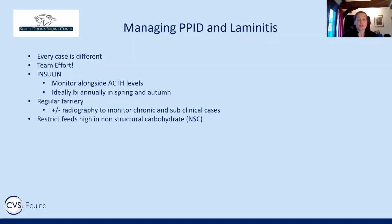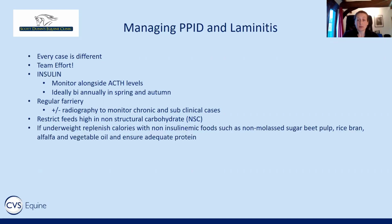We need to restrict feeds which are high in non-structural carbohydrates. So these are your starches and your glucose. Ideally, you want to keep those feeds less than 10%. When it comes to insulin, sugar is your enemy. But a lot of our PPID cases are underweight, so we need to replenish those calories with other safe foods.